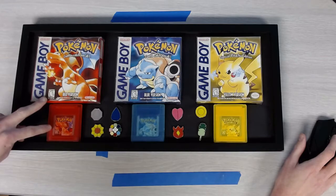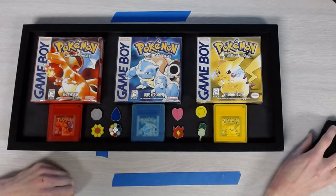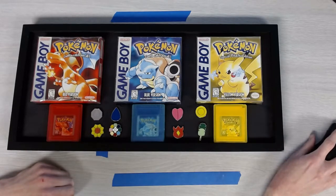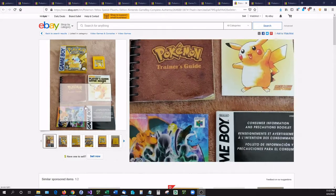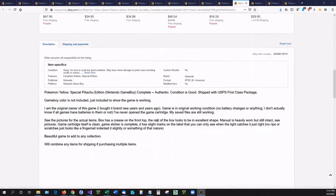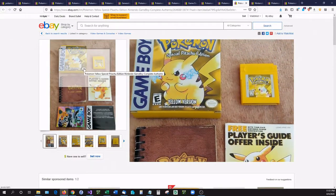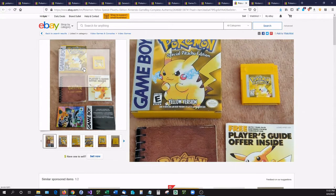Now, halfway through the production run of these games, they changed from a white label to a black label. So if you ever see a Pokemon game like this right here that says it is authentic, complete, and you read the description, it says, I would guarantee it, I've had this since a child. Yeah, I am the original owner of this game. If you look at this, it says that it is a black E with a white E on the game itself. That means that that box did not actually ship with that game. So he might have been the original owner of the game, that's just not that exact game, or it's not that exact box.